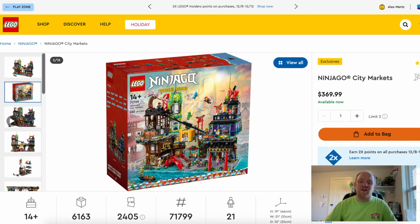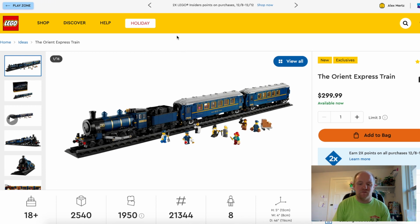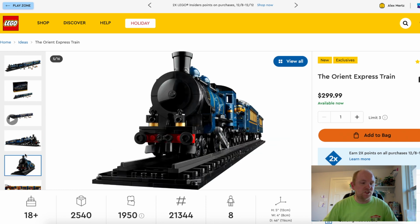But moving on, the Orient Express train coming in at $300, set 21344, 2,540 pieces, 8 amazing minifigures. Again, I don't have this set, but I do plan on getting this in the near future. When I do get it, I do plan on creating the battery pack for it, so that way it is operational and it is running around my city once I get my train track laid and ready to go.